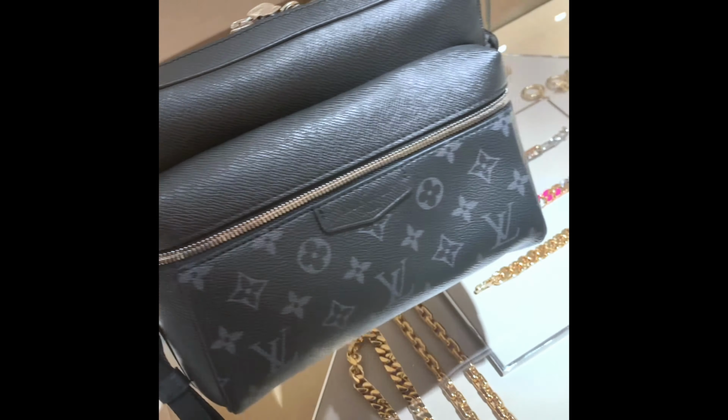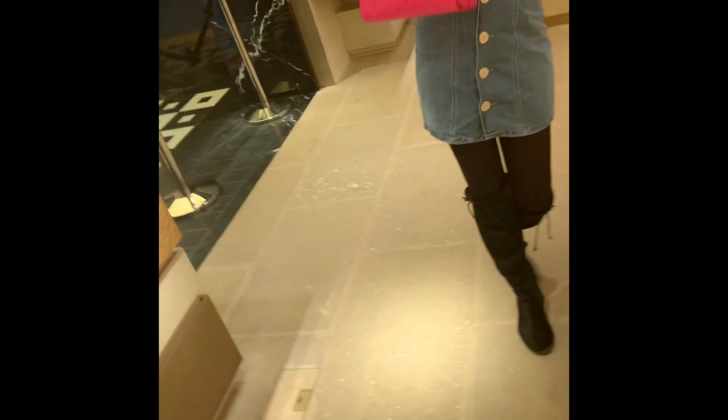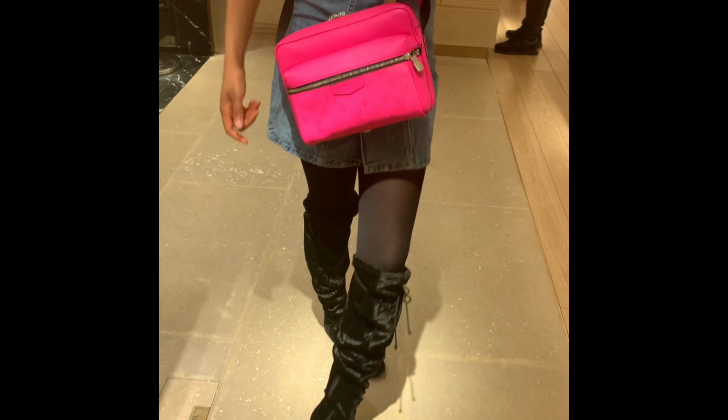This is another color of it, and that's another color, pink. I like how the pink is. It's vibrant, and I'm just gonna test it to see how it looks. I love it. Oh my goodness.